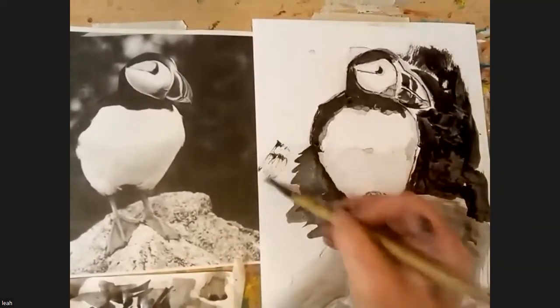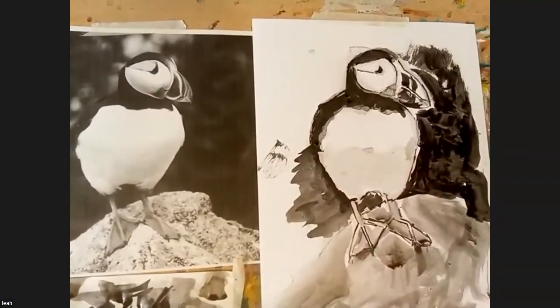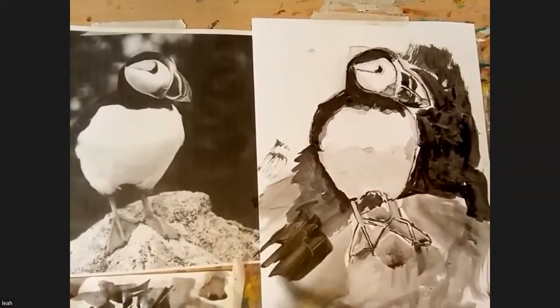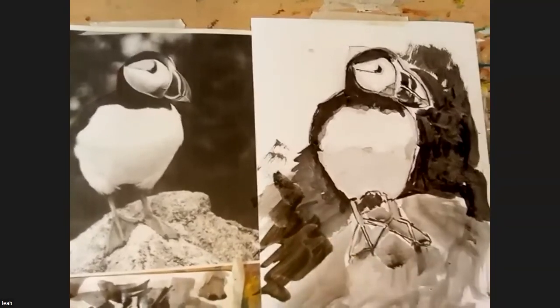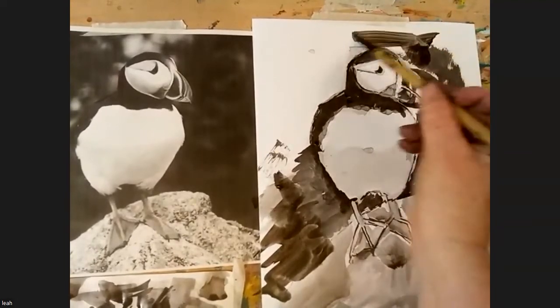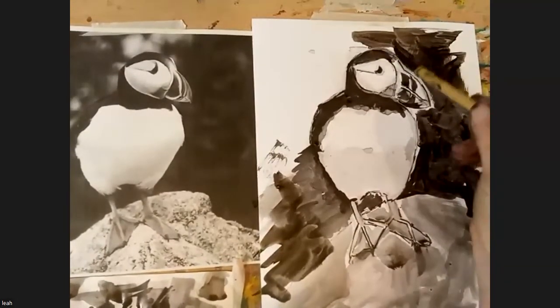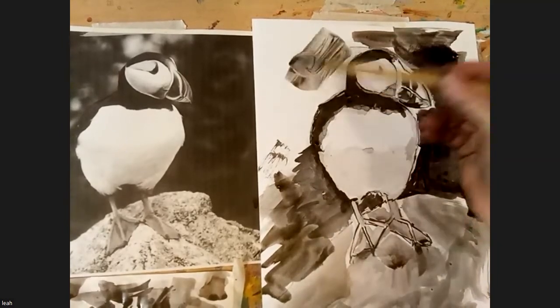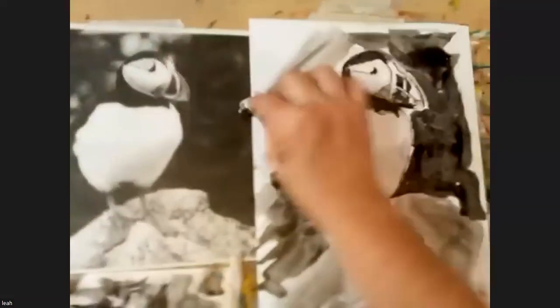So I might just bring this up around the bird and then stop it. Let it be much lighter, or even just let it sit. So see, I don't even have to do everything. I don't have to cover everything. Yeah, I really like that. It's fun. Maybe I'm gonna do a very light wash over here. And even wash, scrub it out, right? So I have something.